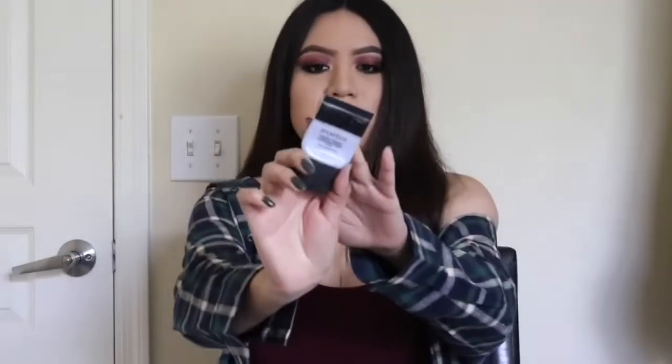And the last primer I have to talk about is the Smashbox Photo Finish Foundation Primer, and this is also the pore minimizing one. It's actually the travel size, and I'm definitely going to go out and buy or repurchase the bigger size just because it actually fills in my pores and you can actually tell a huge difference. So if you're looking for a good pore minimizer, this is definitely a good one to try out.